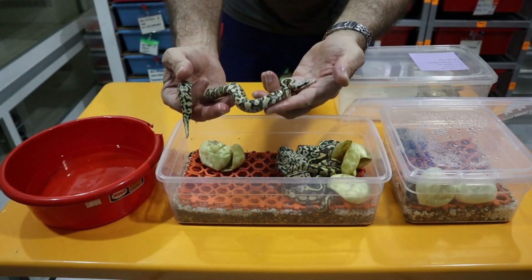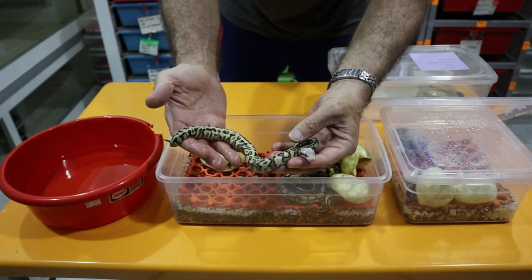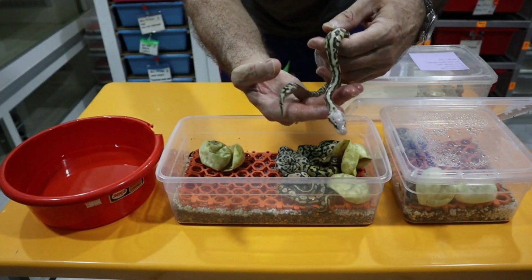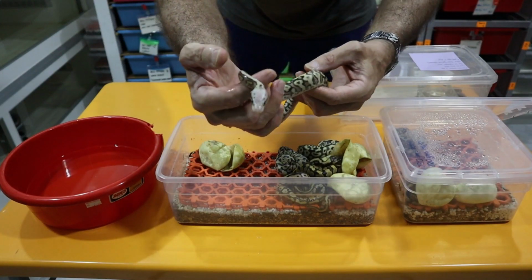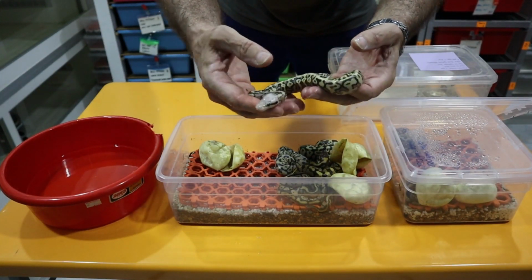This one, you can see from the crazy pattern, definitely has spot nose in it. It also is pastel. You can see the head is very washed out. I'm not sure whether it's super pastel, but definitely pastel. So this is at least pastel spot nose.